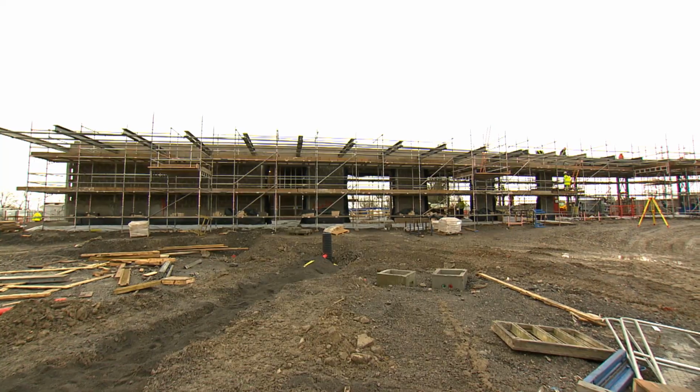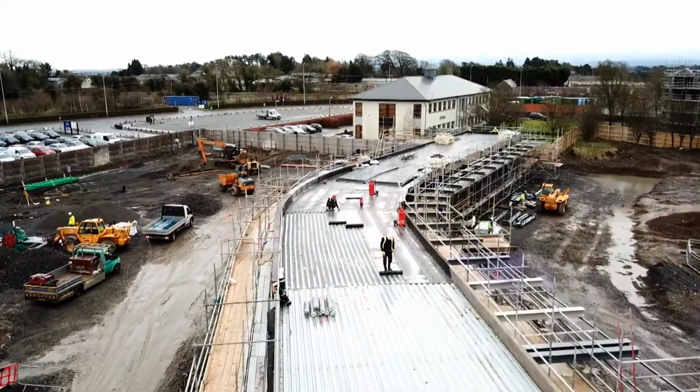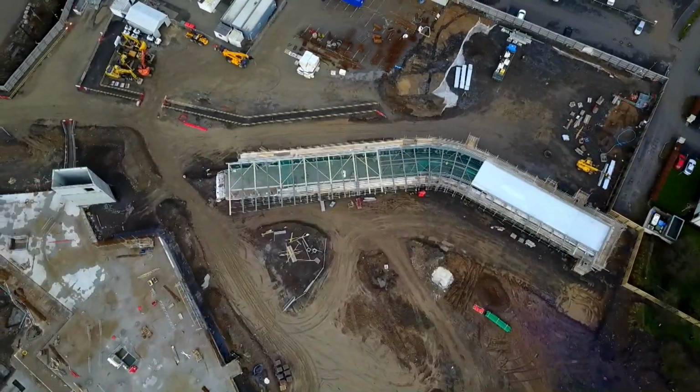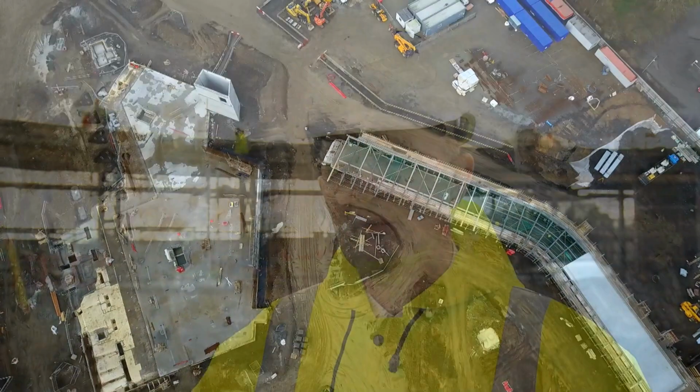Over my shoulder you can see the entrance arm is now in place, a magnificent structure which is going to signal to people when they arrive that this is a special and a new environment to be in. There's also going to be a playground in place in time for racing. There's going to be the viewing stand within the Queen's Room will be ready.